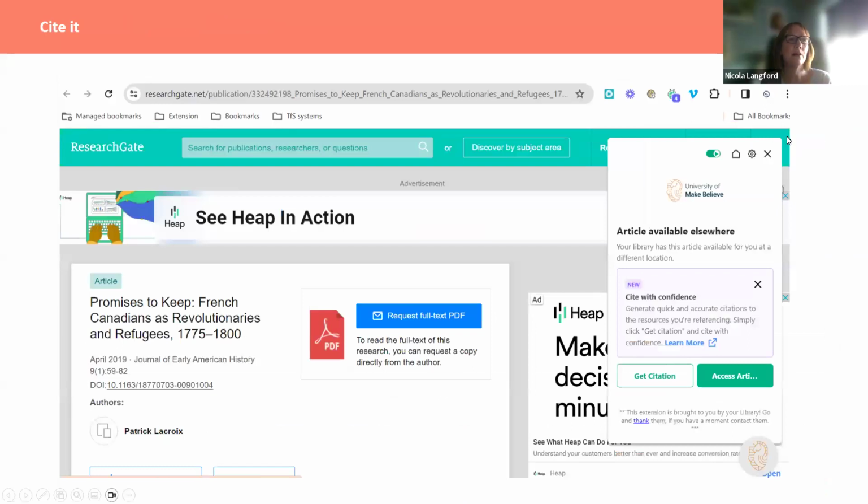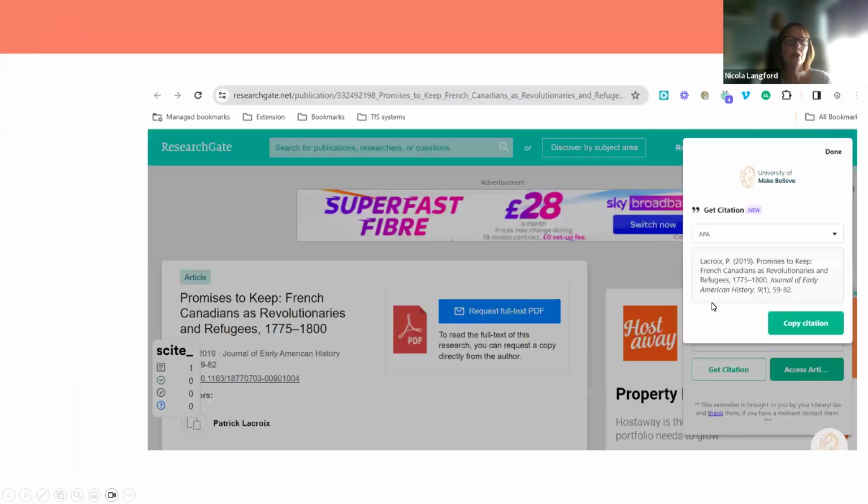We also know how much you pay for citation tools and when you're supporting your users. And so we've recently released a new feature, which is called Cite. And you can get citations here. As you can see, if you click on Get Citation, it takes you through and it copies. You can choose the citation style. It then copies the citation and it can be pasted over into your reference manager of choice.